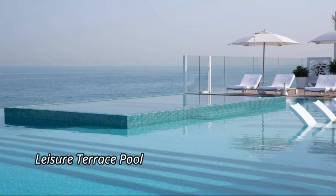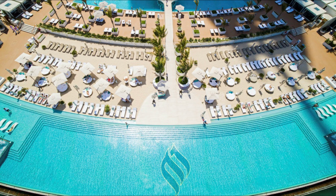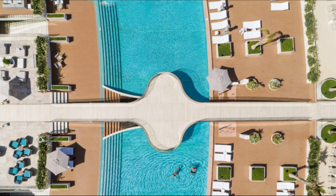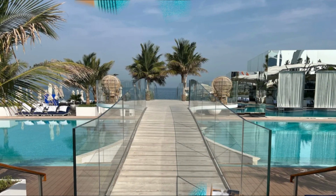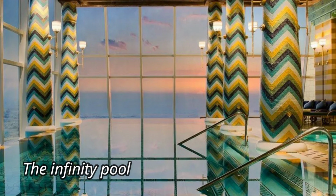The leisure terrace pool is set amidst beautiful landscaping and features a shallow water area for younger guests to enjoy. The pool also has a swim-up bar, allowing guests to sip on refreshing cocktails while taking a dip. The pool is open from 8 a.m. to 7 p.m.